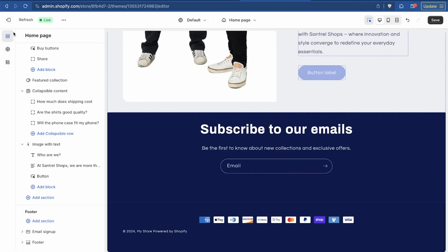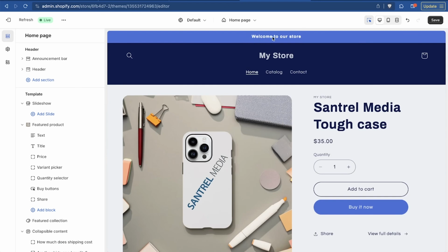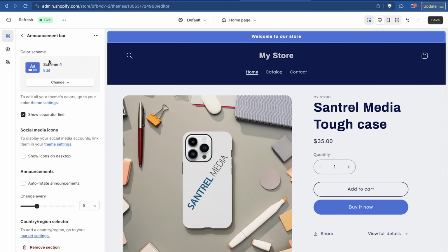But we haven't yet edited the header or the footer. So if we go back to homepage here, we can go back up to the top, click on, first of all, announcement bar. We don't even have the announcement bar. We do have it on, but we don't have anything customized there. So if you click on announcement bar, we can customize what this says.